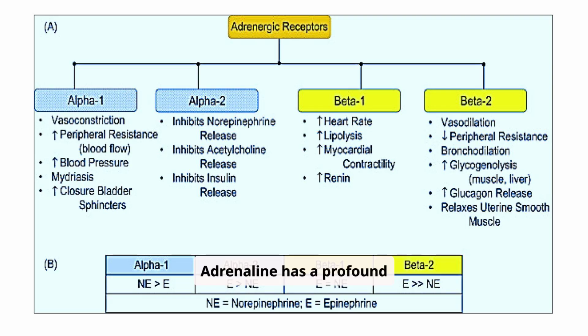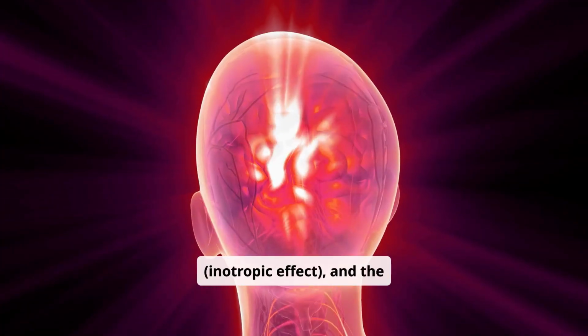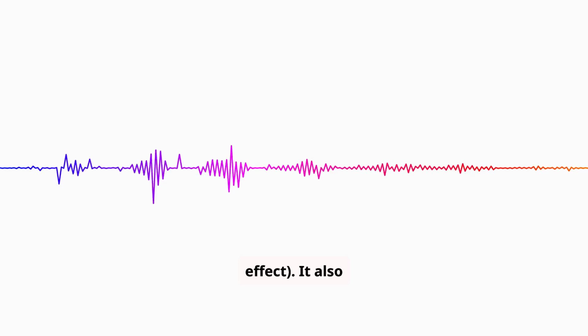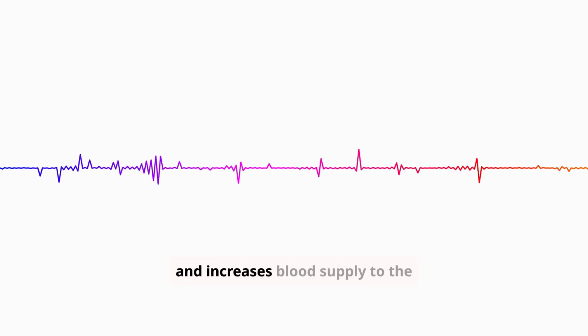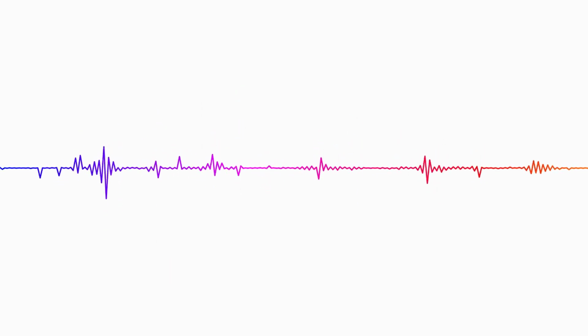Adrenaline has a profound effect on heart activity, more so than noradrenaline. It increases heart rate, chronotropic effect, the force of contraction, inotropic effect, and the excitability of heart muscle, bathmotropic effect. It also improves contractility, dromotropic effect, and increases blood supply to the heart by dilating heart arteries.